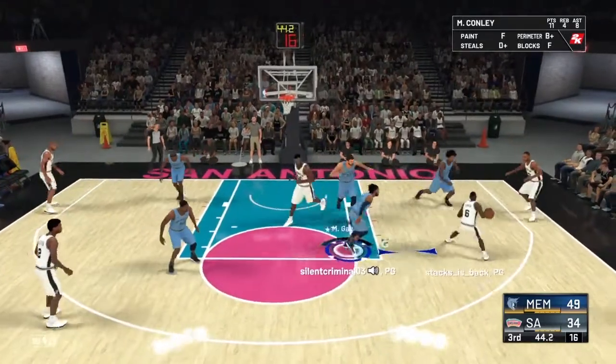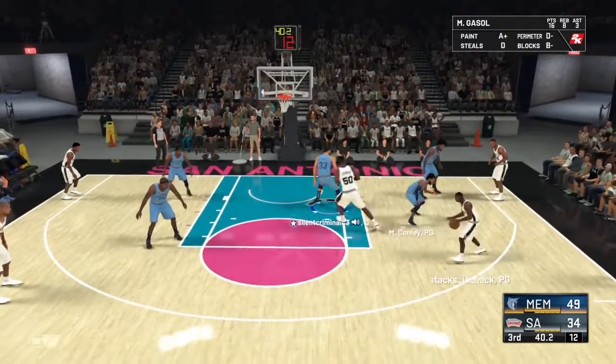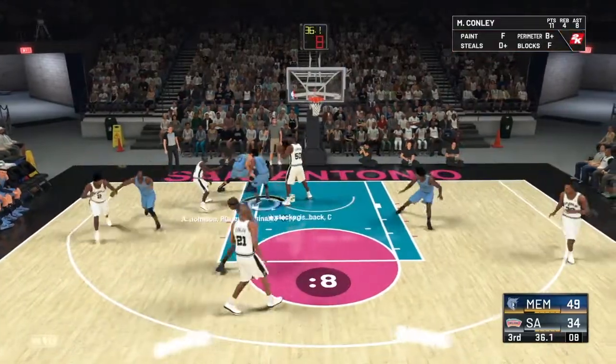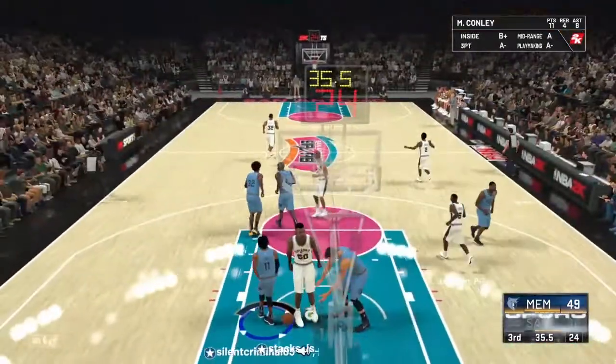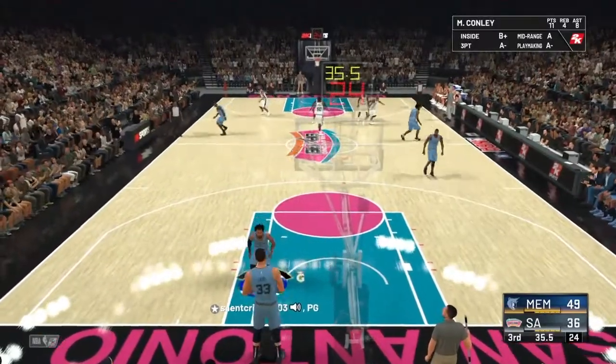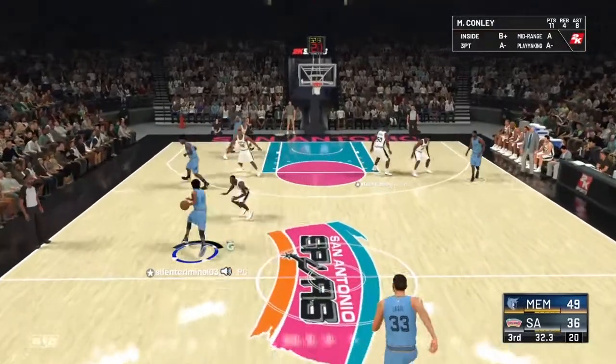Johnson surveying the floor. Pass to Robinson. Inside. A slam dunk by Robinson. David Robinson is dependable as ever from the floor, shot over 50% during his career.